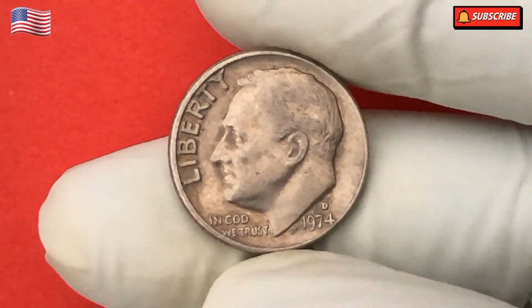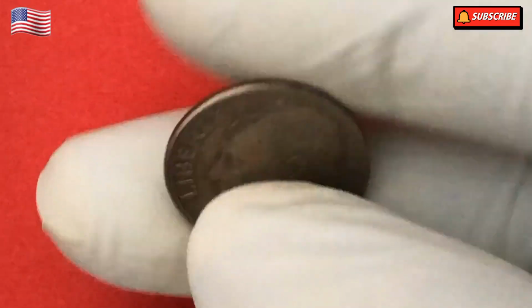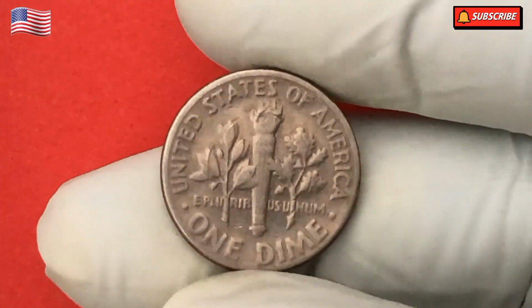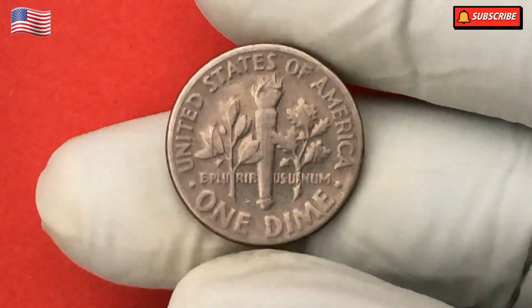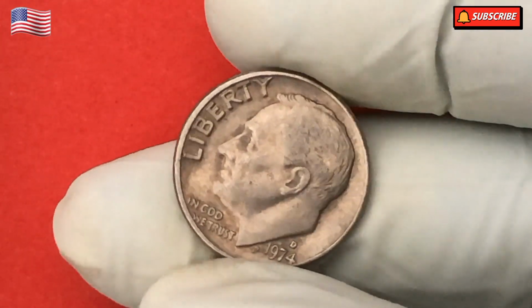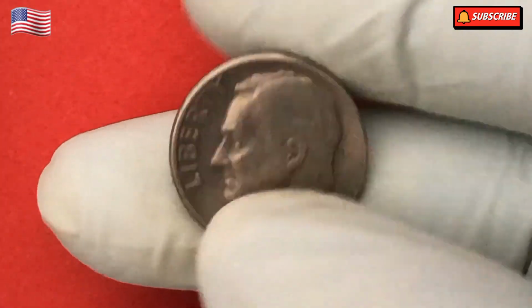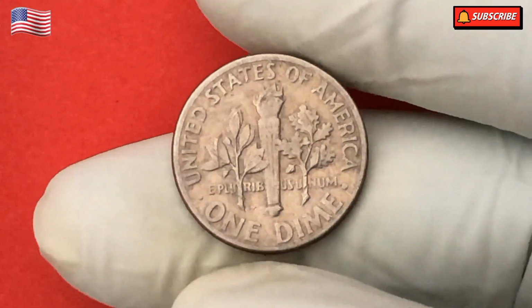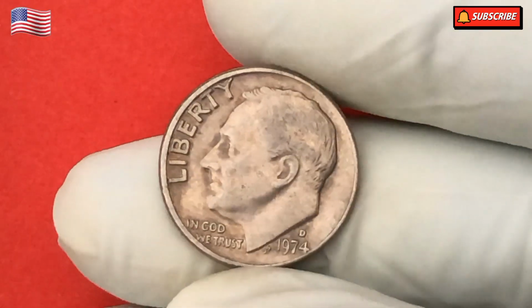Well, that's where the story gets interesting. The true value of the 1974 dime lies in some very rare minting errors and variations that occurred during production. One of the most famous variants of the 1974 dime is the 1974 D double die obverse error. What exactly does that mean? Well, the double die error happens when the coin is struck more than once, resulting in a doubling of the design. This is often most noticeable in the date and the Liberty inscription on the obverse. So, if you find a 1974 dime where the date or the word Liberty appears doubled, you might just have a rare and valuable coin on your hands.